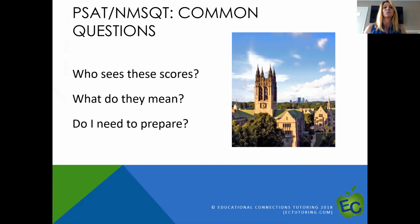So who sees these scores? Just you. They're never sent to colleges. So that's a good thing, that they're really private information. They really give you an idea of what to expect later on when your child takes the actual SAT. Now, some schools have a practice ACT, but very few. So today we're talking mostly about the practice SAT.